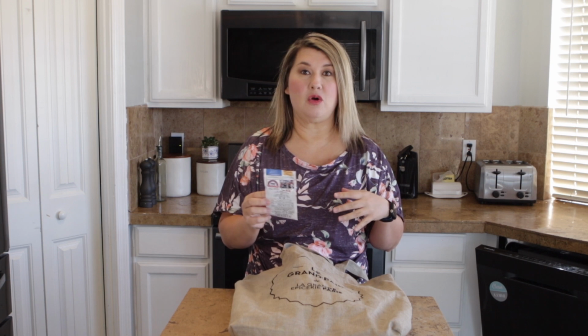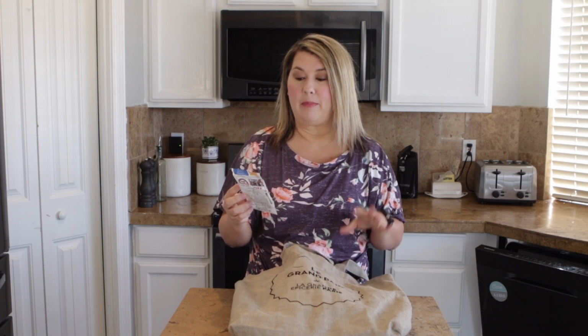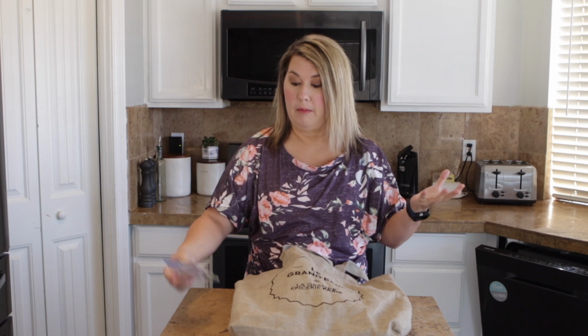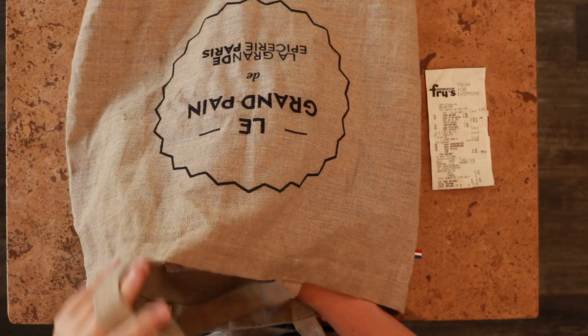So I set a goal for under $10, and at the grocery store I spent $12.22 with tax. But if I subtract some of the extra ingredients that we're going to have, my total price comes out to $8.43. So $8.43 to make a dinner for like a family of 5 or more. You can add more if you want. But so let me show you what I got at the store, and then we will make a delicious recipe.